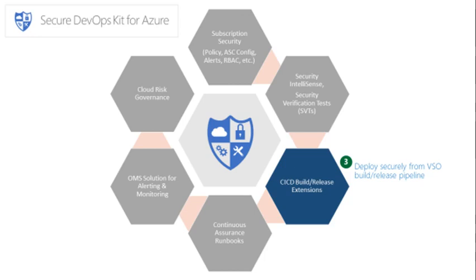Build or release tasks for CI/CD, continuous integration and continuous delivery workflow, allow us to check subscription and resource security during the automated build or deployment flow. This workflow integrates security checks within the Visual Studio Team Services continuous integration and continuous delivery pipeline via the Azure DevOps build or release extension for security verification tests and other security tools.